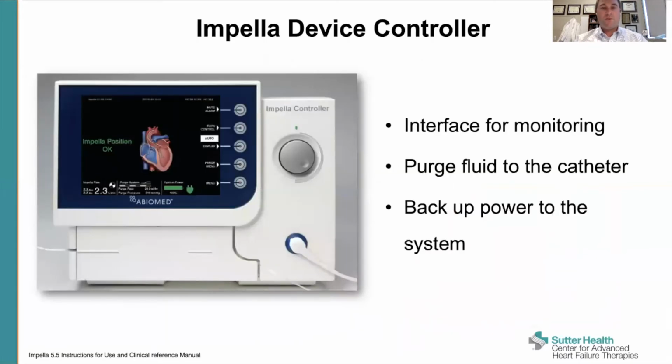The device controller is what you're going to see when you walk in the room, and this gives you a lot of useful information. It's your interface for monitoring. It is where the purge fluid to the catheter is contained, and is also a backup system for power.